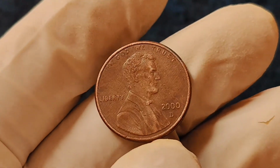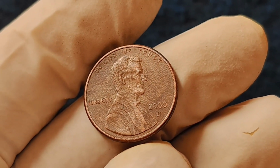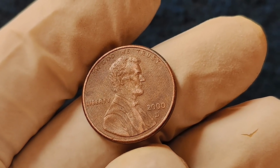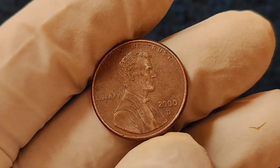Rare mint errors and varieties. Let's talk about the most desirable and valuable errors found in the 2000D Lincoln penny. These mistakes occurred during the minting process, making each error coin a unique and rare find. One of the most well-known errors is the double die obverse, DDO.